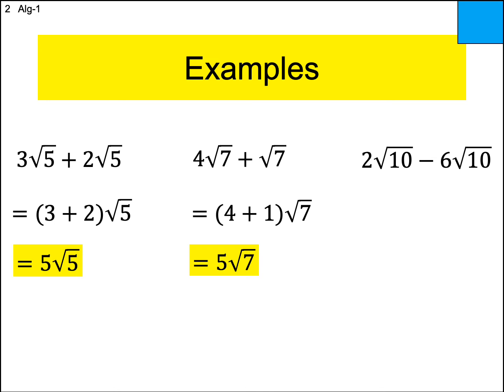All right, last one. What do you got, Ben? That's correct. 2 minus 6 is negative 4. So we get negative 4 root 10.